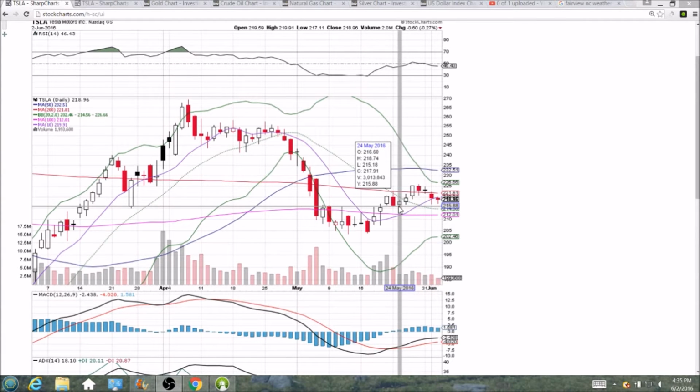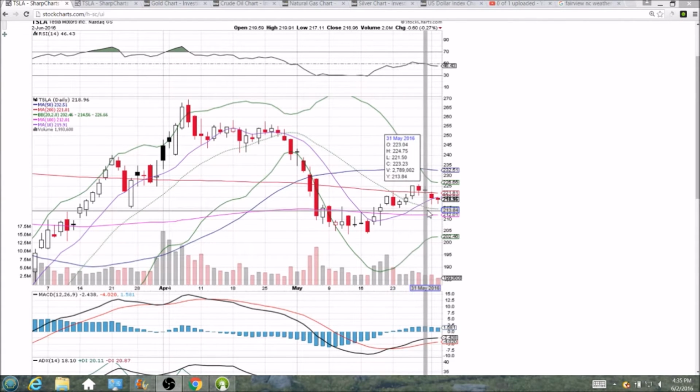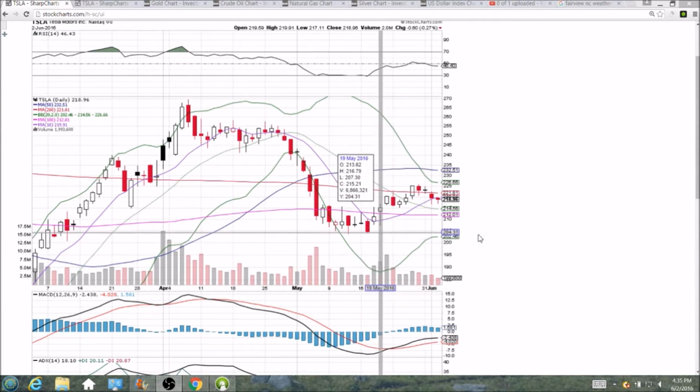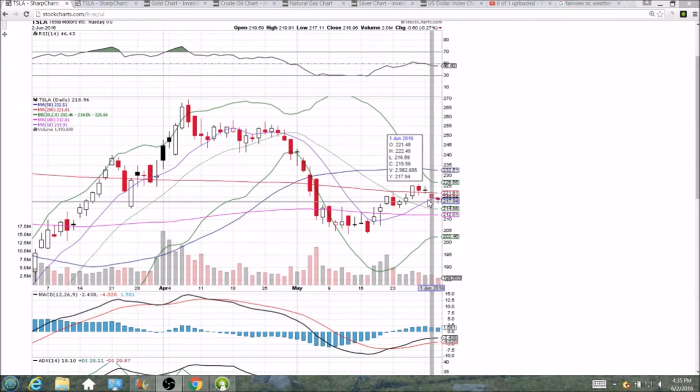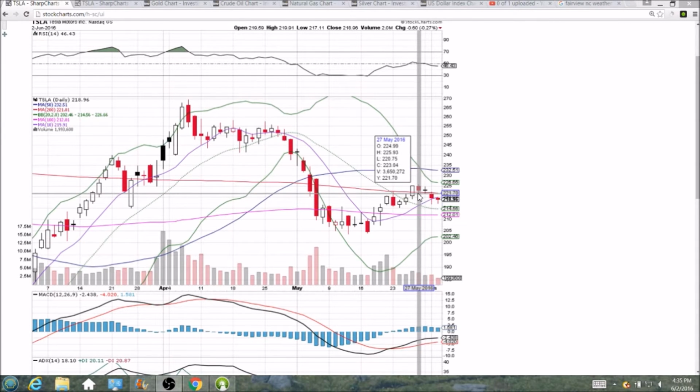If we break and lose 215.18 support, we are going to look to potentially pull back down towards the low 200s, test some of these key moving average supports. So pretty much where we stand, we have a good amount of moving average support and a good amount of moving average resistance. Bulls would love to get back above 221.81, this 200-day moving average resistance by the end of this week, which would have us looking up at 225.93, the high of this bounce.